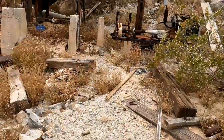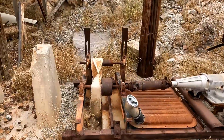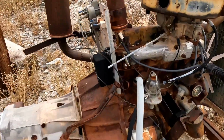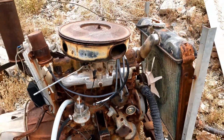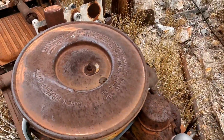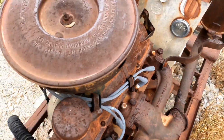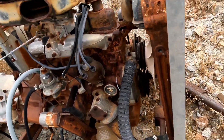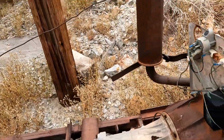Look at that. Little 4-cylinder power plant. Lucas starter. Little oil pressure gauge on it. Plastic fan, you know, still probably 70s. Fram filter housing. FOMOCO, Ford Motor Company. So a little tiny Ford 4-cylinder. Got the little transmission hooked up. Very cool.